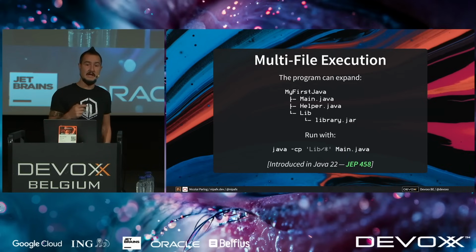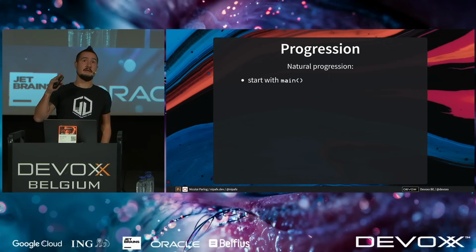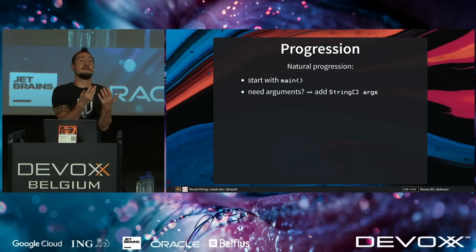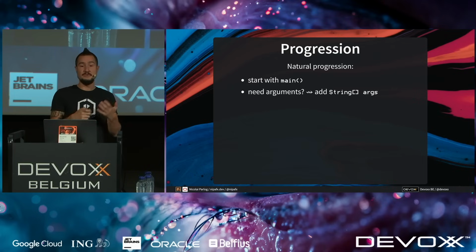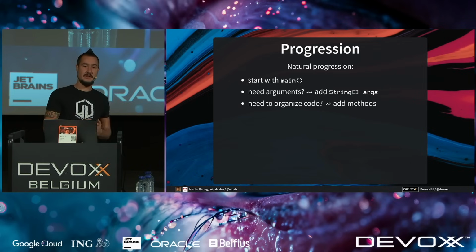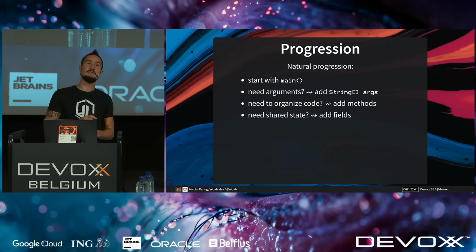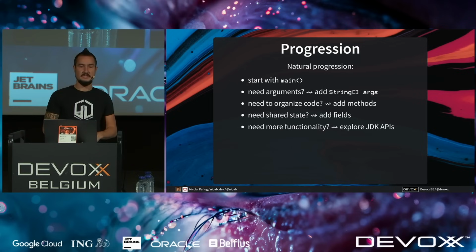So that's really cool. And that gives us a very natural progression now. We can start with just main in its own file, and we get started there. And then the question is, what does the newbie, the beginner, the learner, or even ourselves, when we experiment with this, what do we need next? If we need arguments to pass in something from the command line, you add the string array. If you need to organize your code, you can already add methods, right? So you don't just have the main there, you can have different methods in there. If you need to share state, you can even add fields. We still don't have the class wrapper. We basically have just top-level fields in that file, so that's fine.